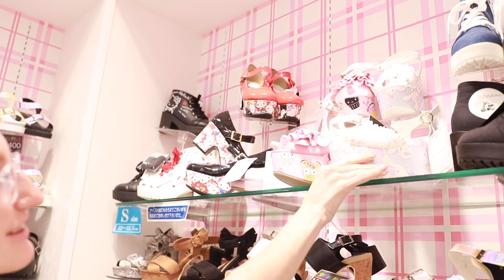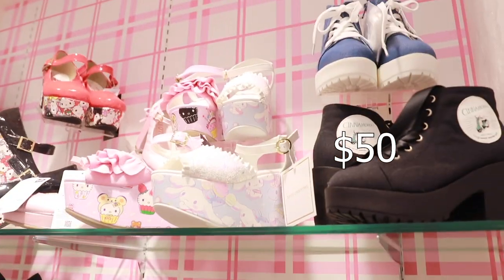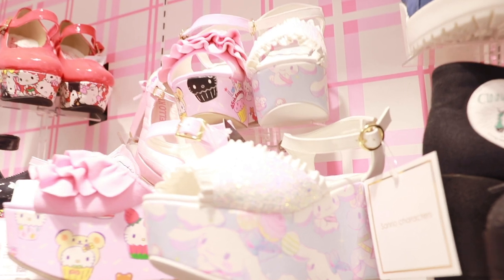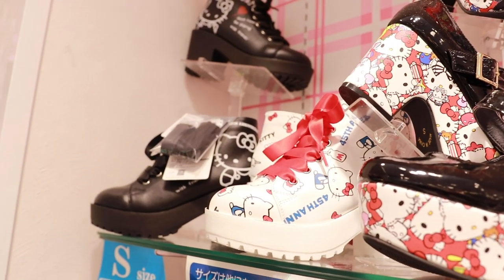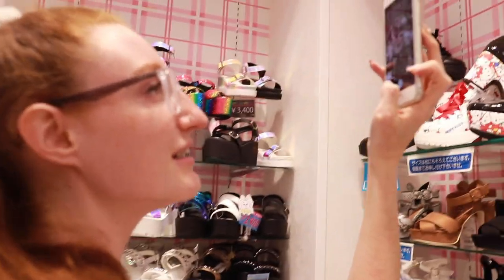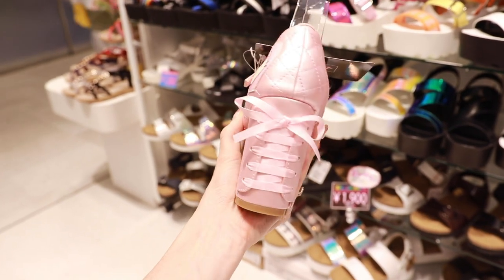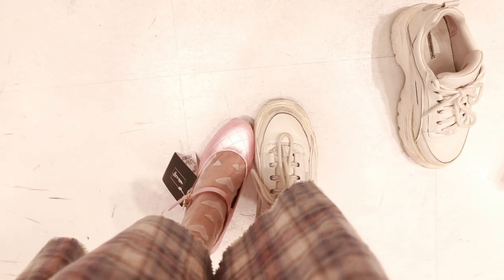Oh my god, she's like, look! This is only $50. That's really, really good for these. These are like all licensed Sanrio shoes. That's totally worth it. Oh my god, this shop is amazing! Remember this moment forever. These are the largest size they have and they're too small. I'm heartbroken.